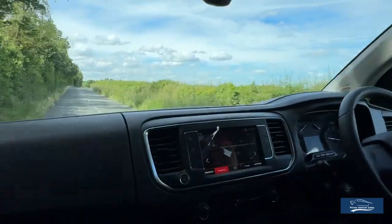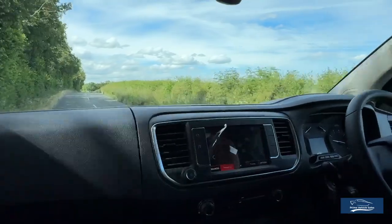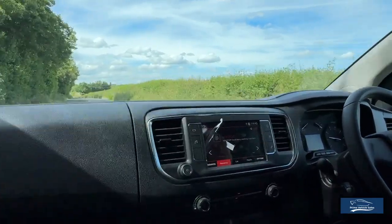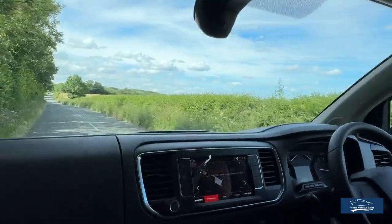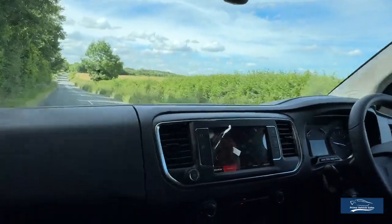on this are a lovely set of 18-inch carbon effect alloys, the gloss black front splitter, rear spoiler, and the black side bars as well. So, just finishes off what is already a really nice van.